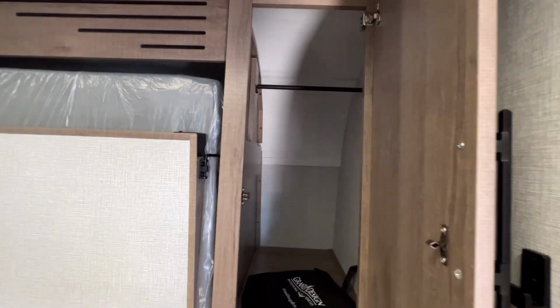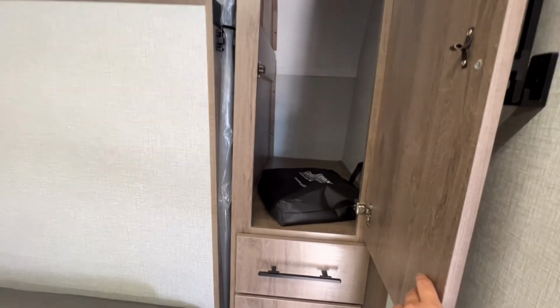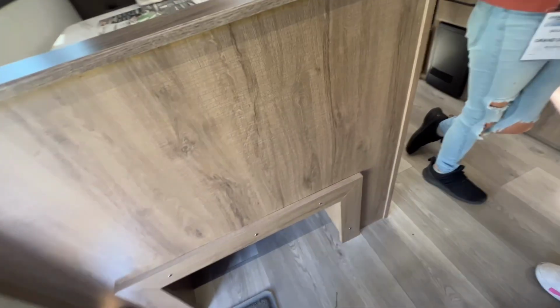And then here is the closet area, very deep and very big. One thing that Asher just pointed out is this shoe cubby. This has been a favorite of mine in the Transcends. So to see something like that in the Imagine Ames makes me happy.